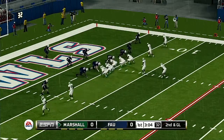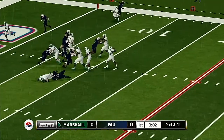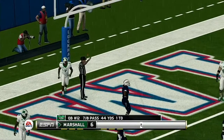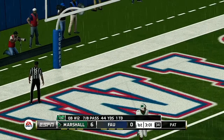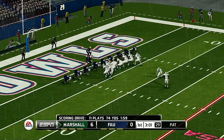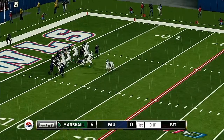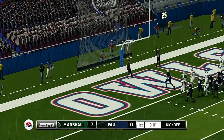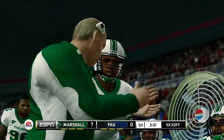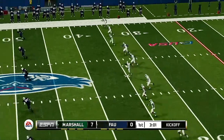Here's the 11th play of the drive. Throws quickly into the end zone, caught for the touchdown. The PAT. An 11-play, 74-yard drive, and it's good for 7 points. So our score, 7-0. The kicker looks like he's ready to kick this one off.